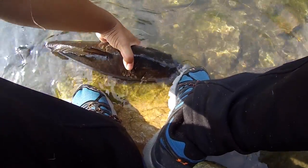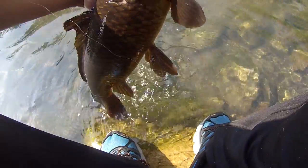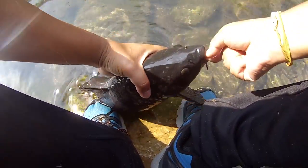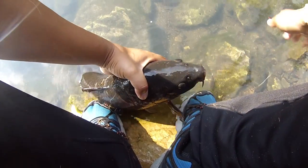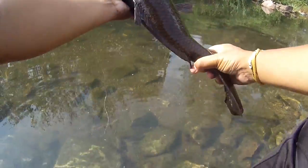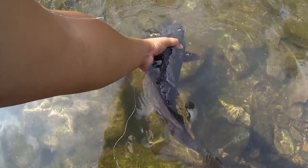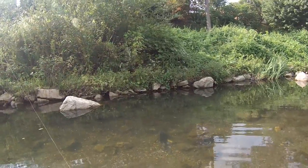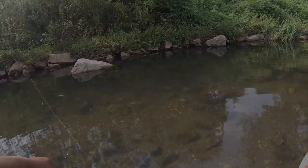All right, there we go. Get it between the pectoral. And hook him real quick. Okay, come on. Come on. Yeah, there we go. Got it. All right, there we go. Nice carp on the French fry. Time to release it. All right, there we go. Whew, that's it, folks. I'm calling it a day. Enough carp.